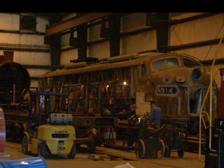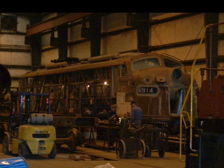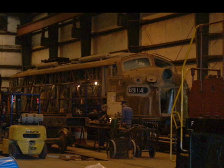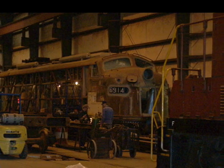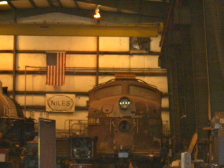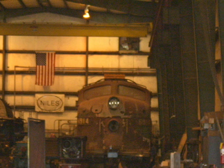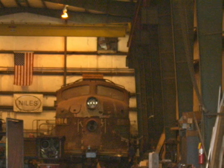Back in the back of the engine with the nose off of it is our long-term repair. Some of you can see engine 6914. That's one of those old bullet-nose diesel electrics. It has two diesel engines in it, one for the front wheels, one for the back wheels. 70 miles an hour down the railroad tracks back in the late 40s, early 50s.